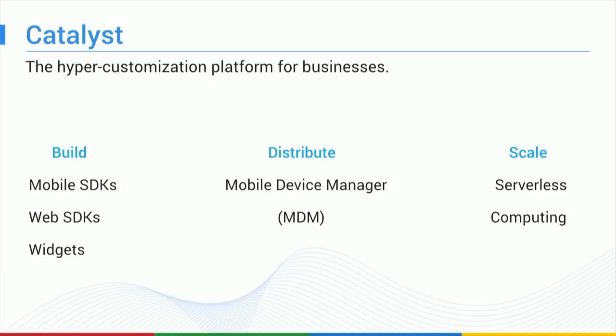So you know what an SDK is, right? So we have mobile SDKs, as you might expect, for Android and for iPhone. We also have that for the desktop browser, right? So that's sort of a known equation, and you know what that looks like.